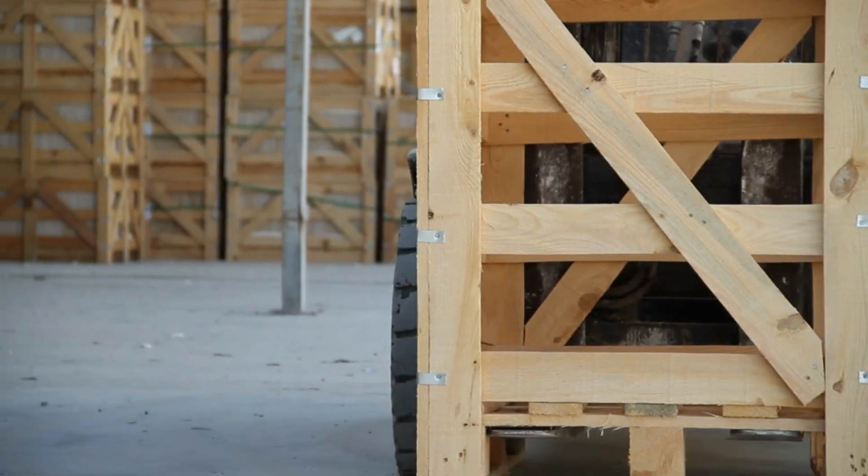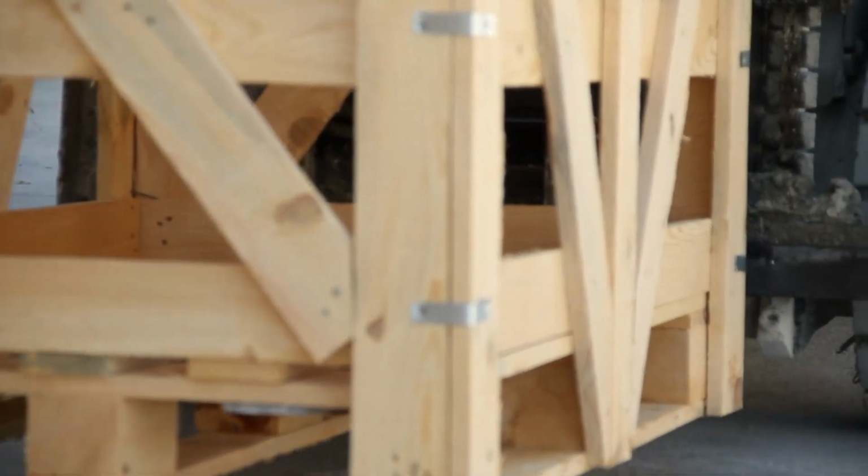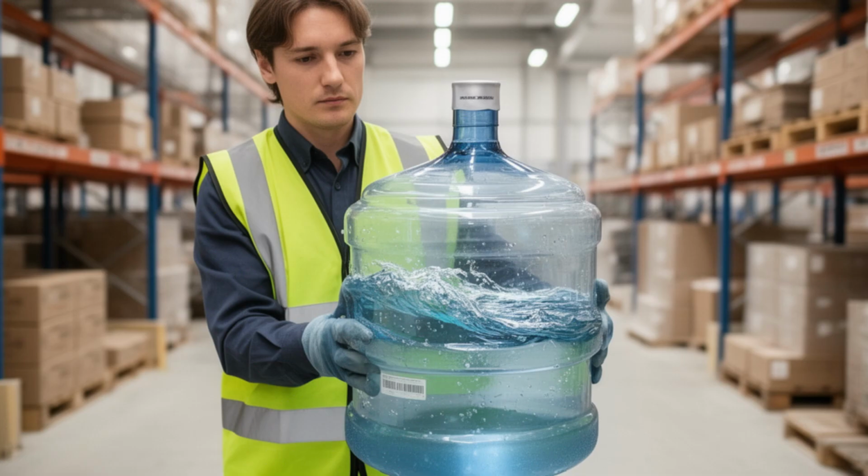L is for load. How heavy is it? Is it bulky, sharp, or difficult to grip? Is the weight evenly distributed inside the container? Unstable loads, like containers of liquid or loose items, are much harder to carry. Always check the contents before you lift.